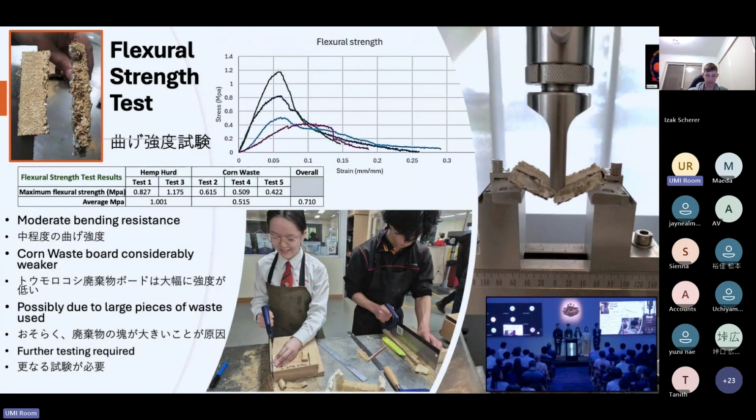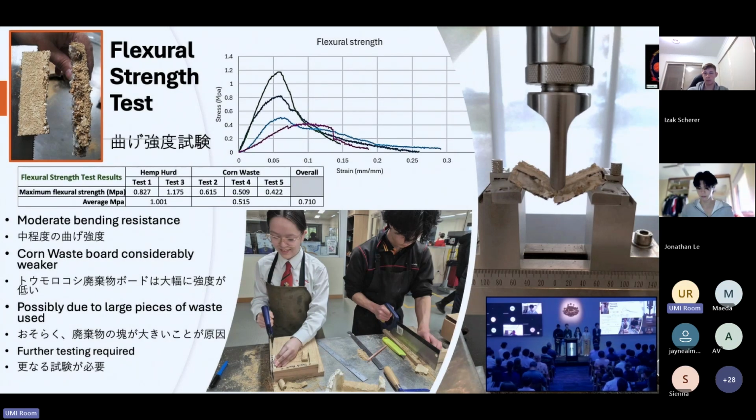The hemp herd block showed moderate bending resistance. The corn block was considerably weaker. This inconsistency could be due to poor material uniformity or manufacturing defects. The corn mycelium brick was clearly less dense and not uniform in composition. This was due to the rough chopping in the preparation process, and ongoing testing will need to optimize particle size to mycelium growth. The compressive load of regolith on the brick is orders of magnitude lower than yield capacity, so the brick should easily support self-weight and stacking, provided load is evenly distributed.